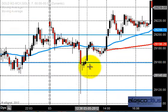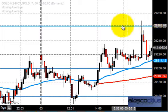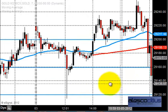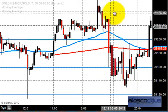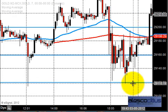You can see that this is what we call a trading band, where the market is staying between 29,260 and 29,120, but trading with the support. Again, notice that it is coming down, and it took the support around 29,120.